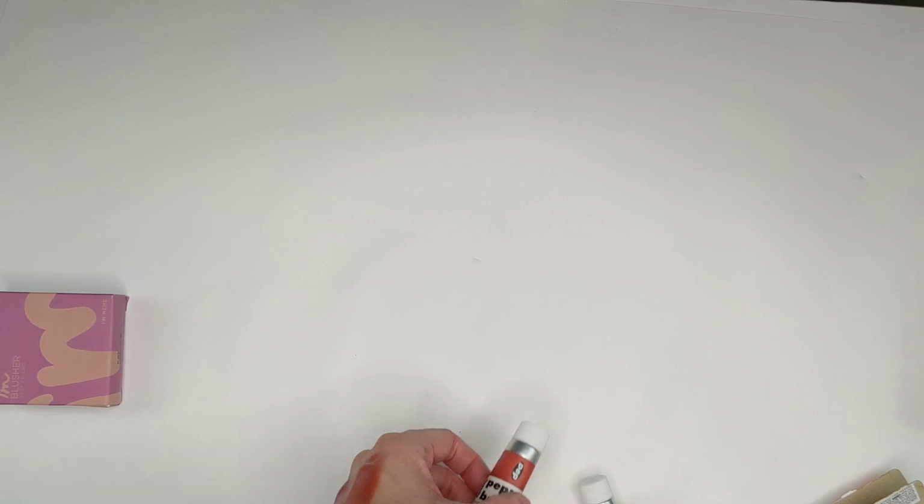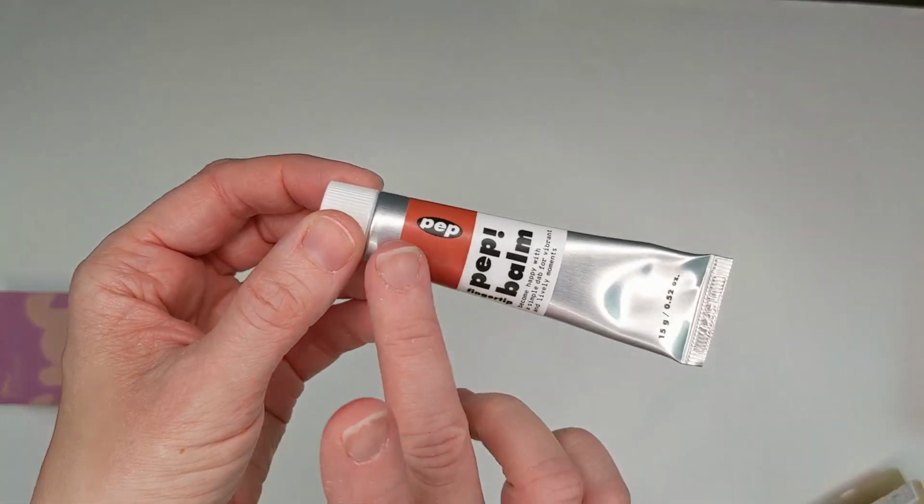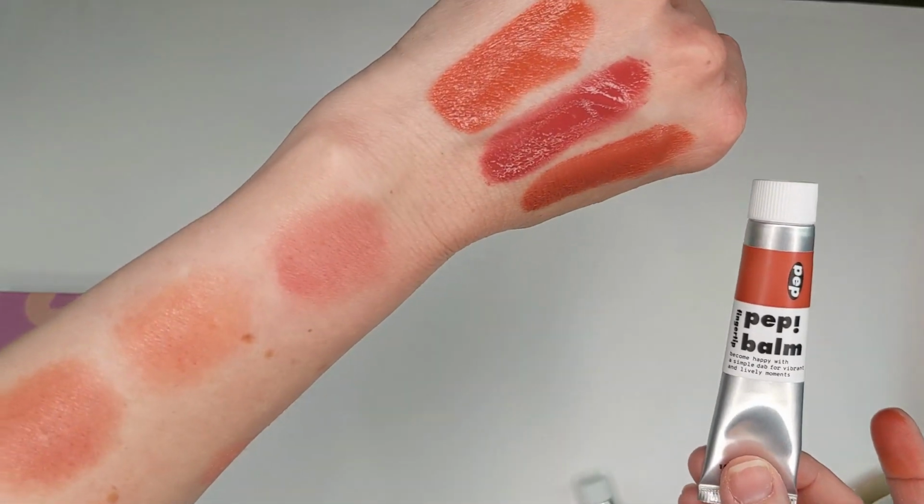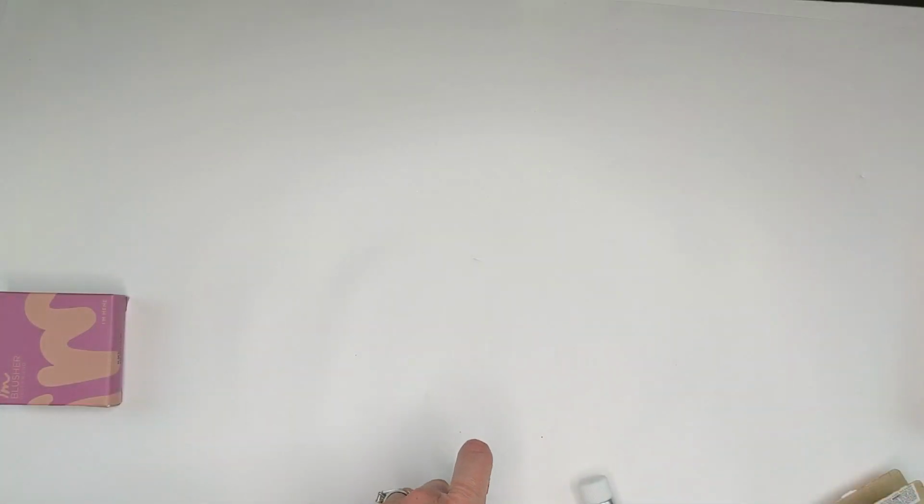And I feel like these are going to last such a long time, especially because it's a pretty big tube and you only need a little dab for your cheeks. So I think these are a great deal at $8.